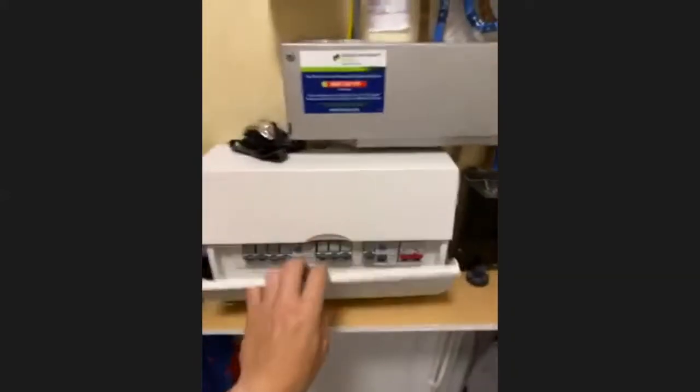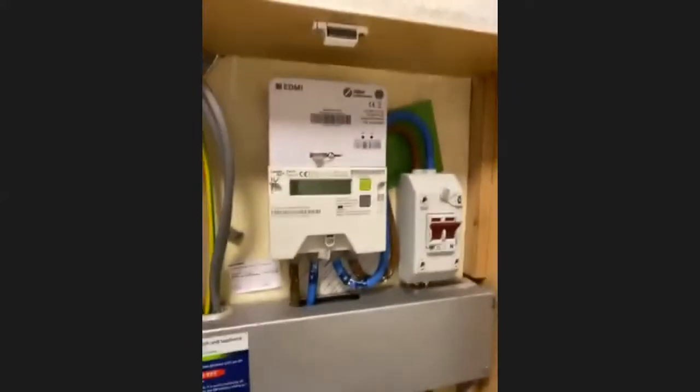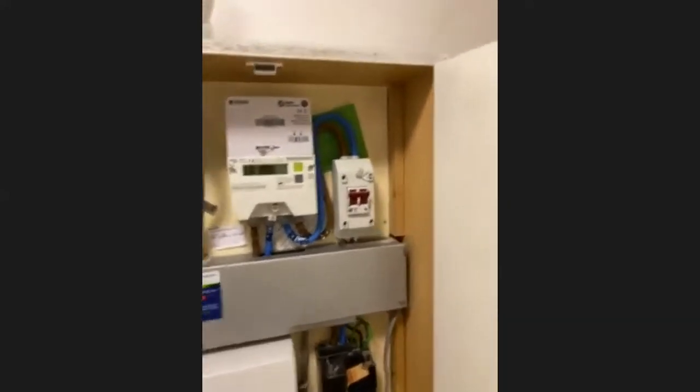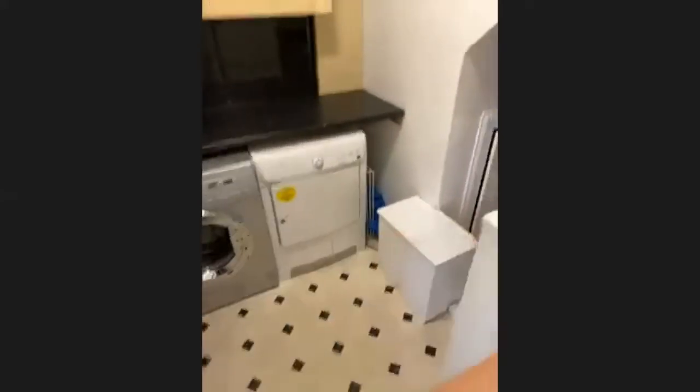Little electrical cupboard that I put up with a modern consumer unit. That was replaced when we moved in. Smart electrical meter, which is a smart too, so it should be compatible with other providers, bar our one. There should be a smart gas meter as well, but there is a delay with that whenever we got it done. So the gas meter hides in this little box down here that I made. And the water stopcock is tucked in just behind the tumble dryer there. This room gives us a good wee bit of storage for extra bits and pieces as well.